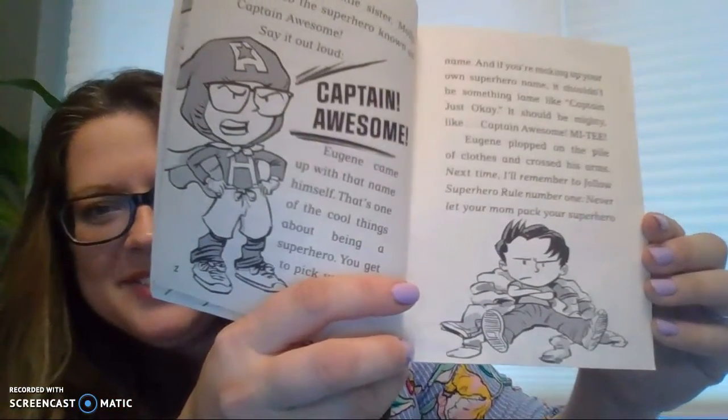And if you're making up your own superhero name, it shouldn't be something lame like Captain Just Okay. It should be mighty like Captain Awesome. Awesome. Mighty. Eugene plopped on the pile of clothes and crossed his arms. Next time I'll remember to follow superhero rule number 1. Never let your mom pack your superhero stuff when you're moving to a new town. I bet Super Dude's mom never lost his cape. And there he is on his pile of clothes.